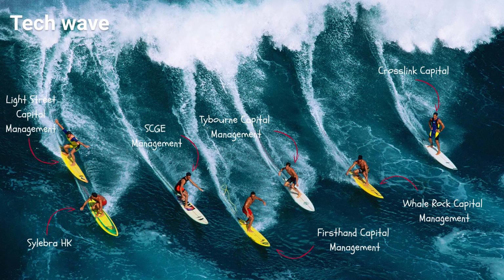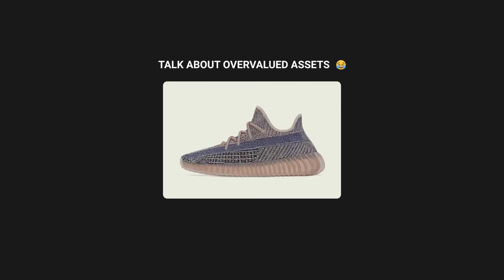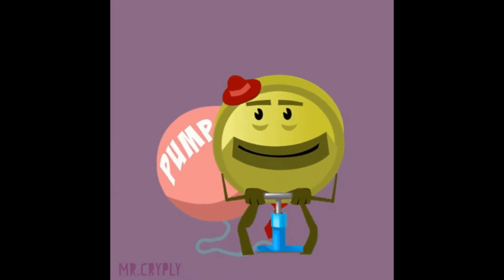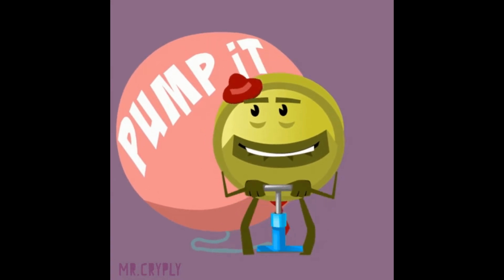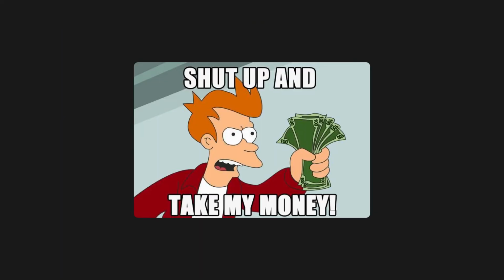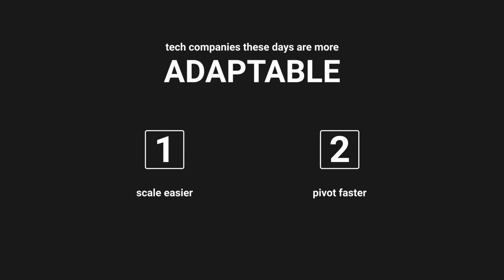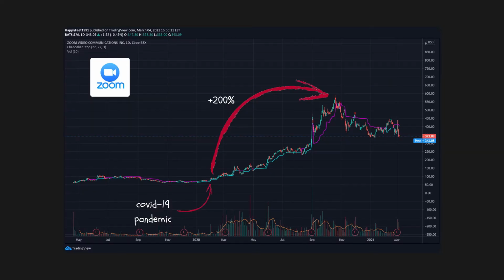This may be reminiscent of the dot-com bubble where loss-taking tech companies were being massively overvalued. And they were. There is a general consensus that there is a tech bubble. So if we're so self-aware of this trend, why are investors so optimistic about the future? Tech companies these days can be quite adaptive to the macroeconomic environment due to the low overheads of scaling and lower cost to pivot. For example, Zoom, the video conferencing app and company, enjoys huge growth due to the pandemic as businesses shift to working from home.